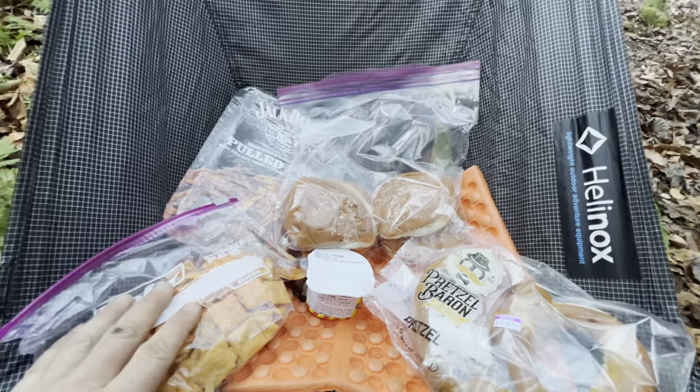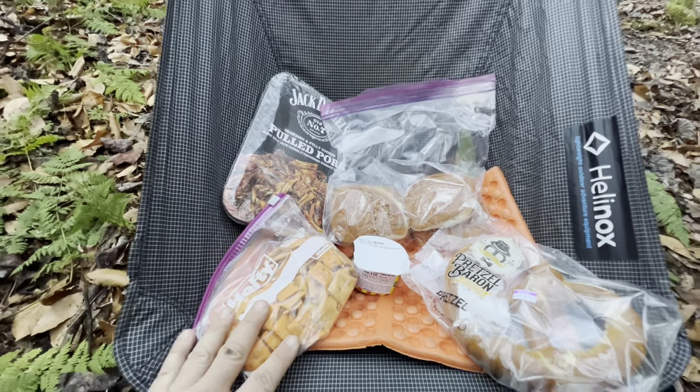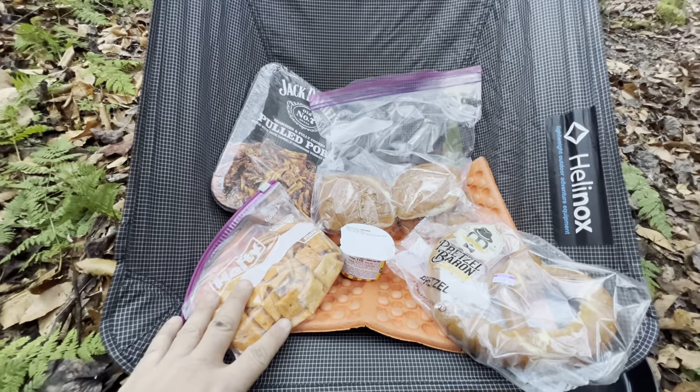Yeah, call me a pig, that's a whole lot of bread and meat, but it's going to be good. I think it's going to be really good. Chow time for me.